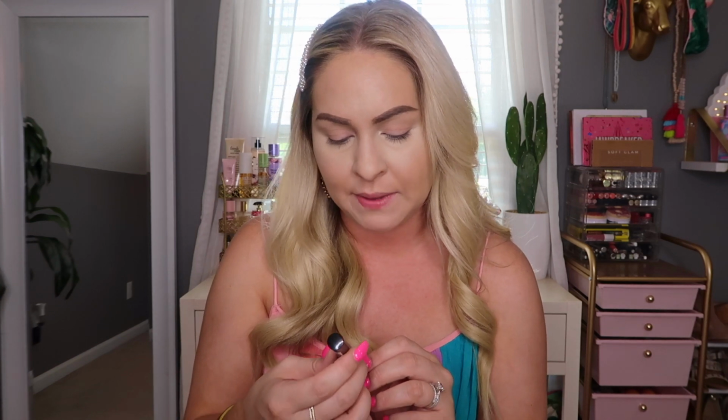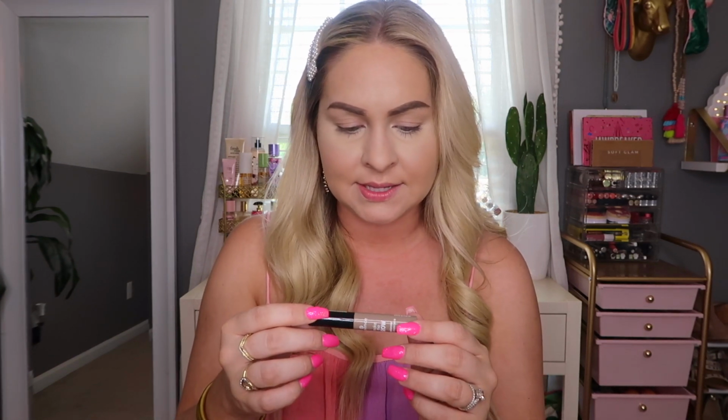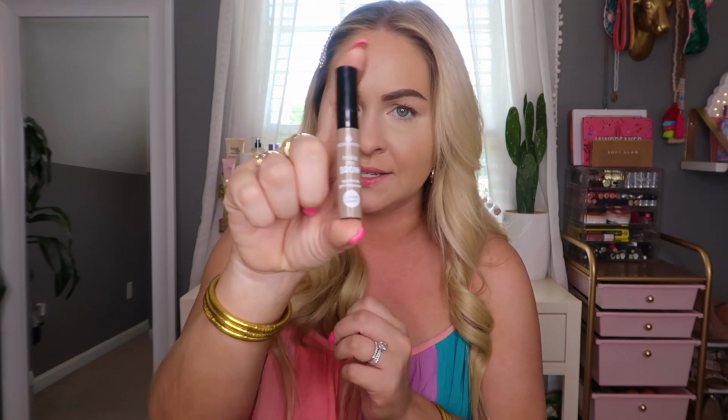I don't usually use a brow gel on a regular basis, but I think I need to start because if I get a shade a little bit lighter, I think it's going to make my eyebrows look just a little bit more natural, kind of like there's highlights through them. So I picked up the Essence Make Me Brow, and this is the shade Blondie Brows, but it really looks more like a taupe color. So let's try this out.